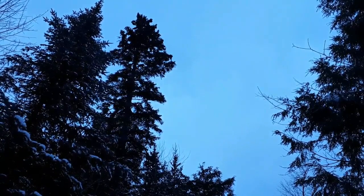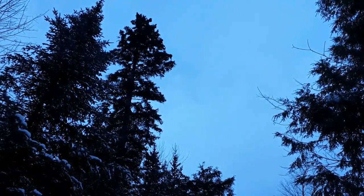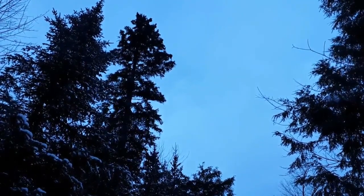That tree is cracking pretty good. And there it goes.